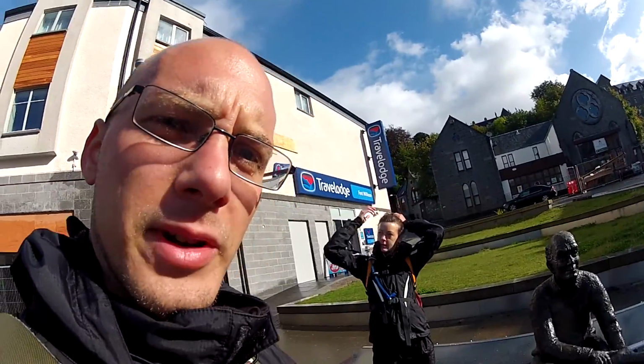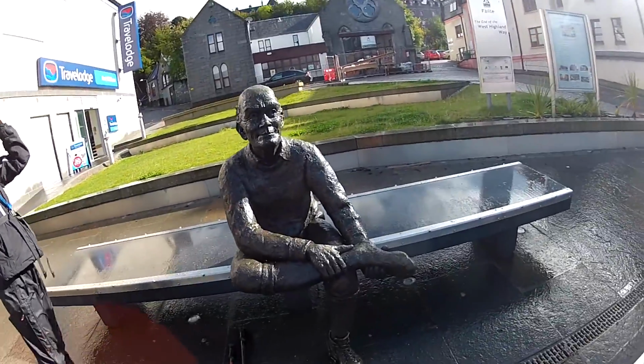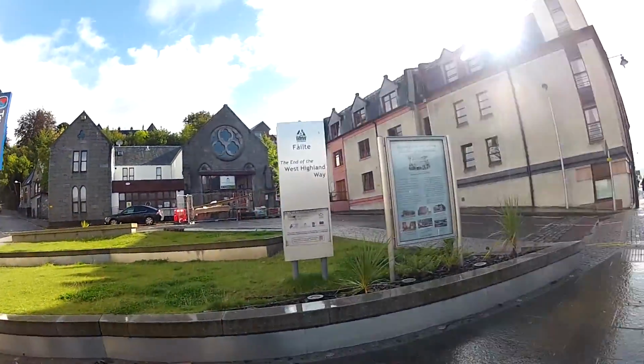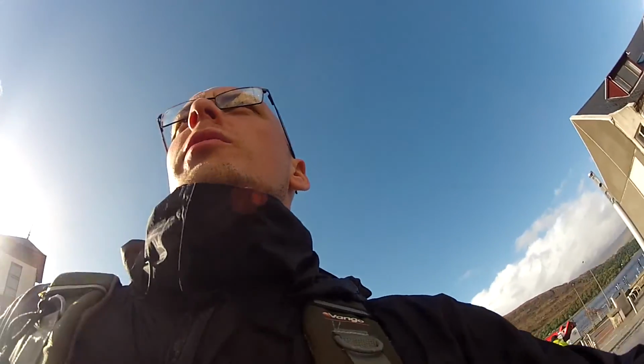So this is the marker that we're at at the end of the trip. Some man holding his feet. Yay! End of the West Highland Way, in the glorious sunshine, warm, lovely sunshine. Let's see, Kimbo, what was that today? Okay. 34,888 steps, 17 miles, duration 5 hours 56 minutes. Did it under 6 hours. There you go.